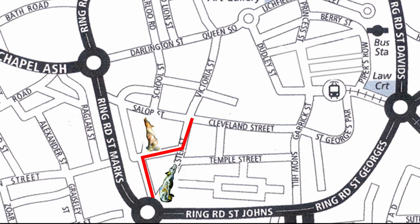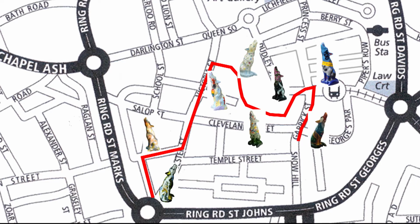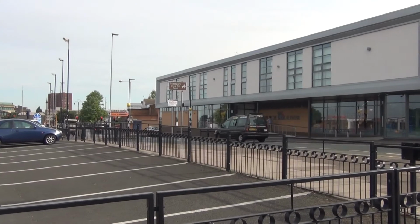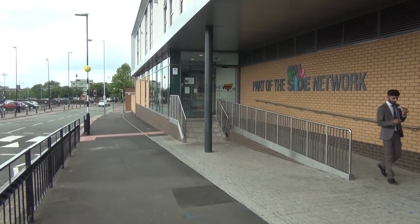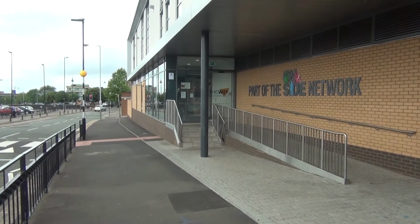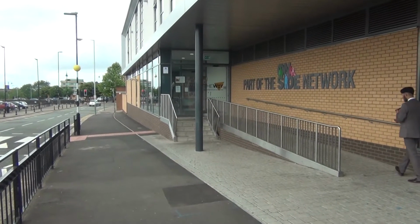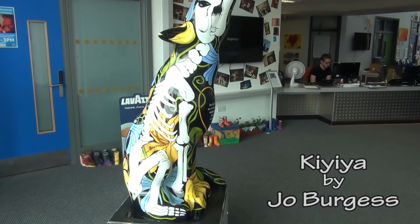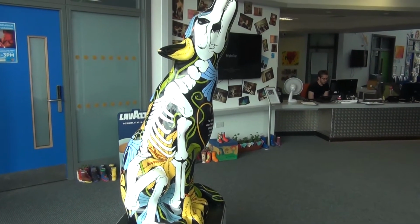The first walk covers the south side of the city. It starts at the Penrose Island and ends at Snow Hill. Our first wolf is to be found in the entrance to the Way in School Street, an activity centre part funded by a charity founded by Steve Morgan, the wolf's former owner.